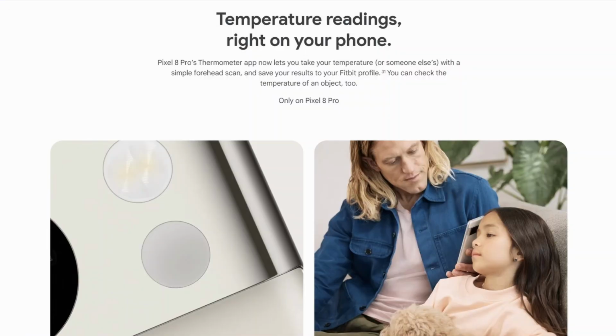My second dislike, the temperature sensor is useless. Yes, they finally added the ability to take a human's temperature with this sensor, but it kind of feels like an afterthought. When people buy the Pixel 8 Pro, I don't think anyone is going into buying it saying, yes, we have a temperature sensor. It just feels like a throw-in added, just to say, here's another feature on our Pro device.